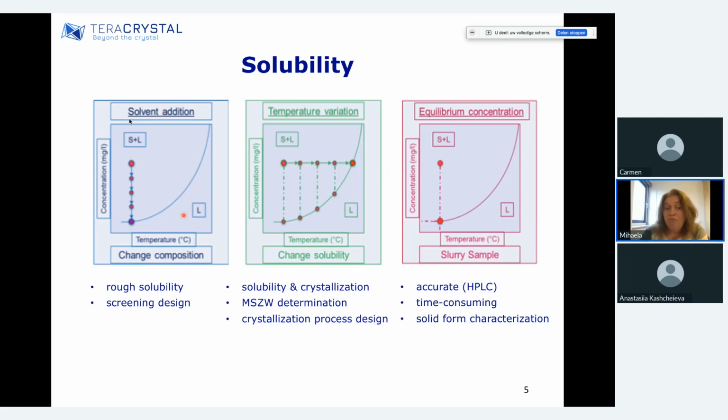And one of the methods is just changing the composition, so having a certain amount of solid and adding small amounts of solvent, and then looking, can be visually or by using turbidity, and just see if it is dissolved or not. So you get a rough solubility indication, but this can be sometimes useful when you design the next step in the screening for identifying all the solid forms.